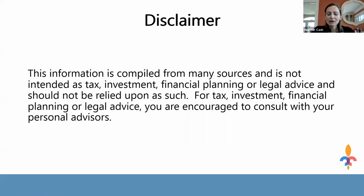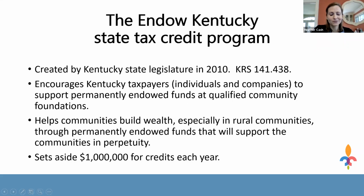Before we actually get into the content, I do need to go over a legal disclaimer. So a word about tax and financial planning advice. The information we're presenting here today is meant to familiarize you with the Endow Kentucky program and process. This is not tax, financial, or legal advice. And as always, we encourage you to consult your own professional financial advisors to decide if this tax credit program is right for you and how it may affect your personal finances.